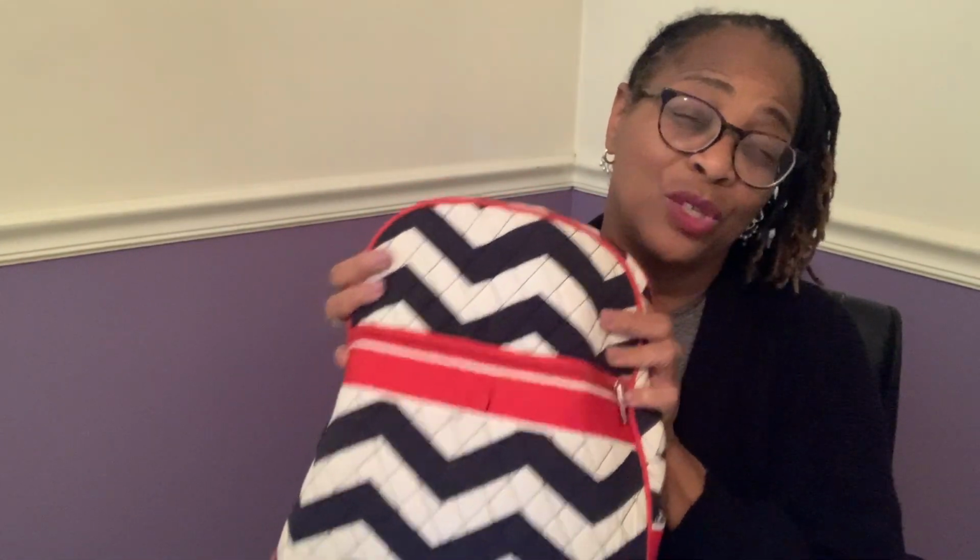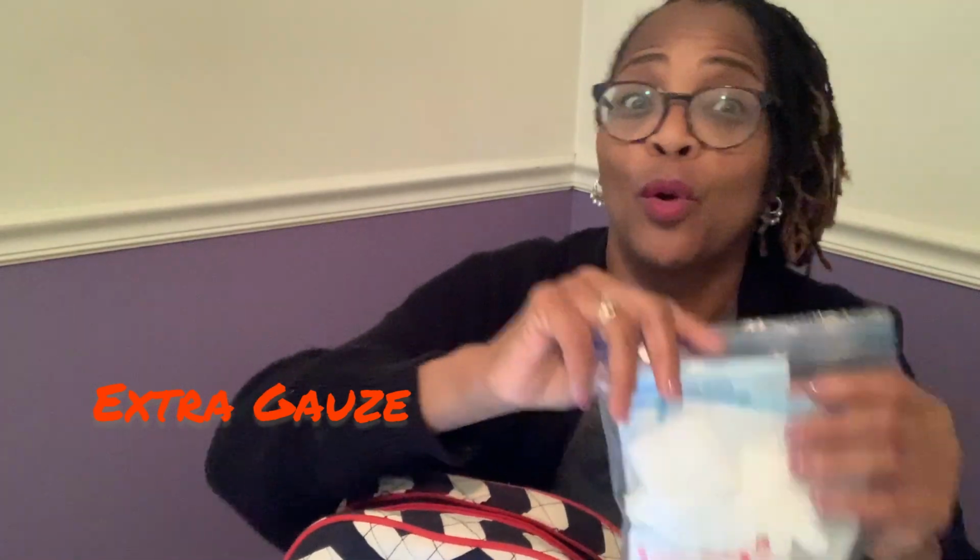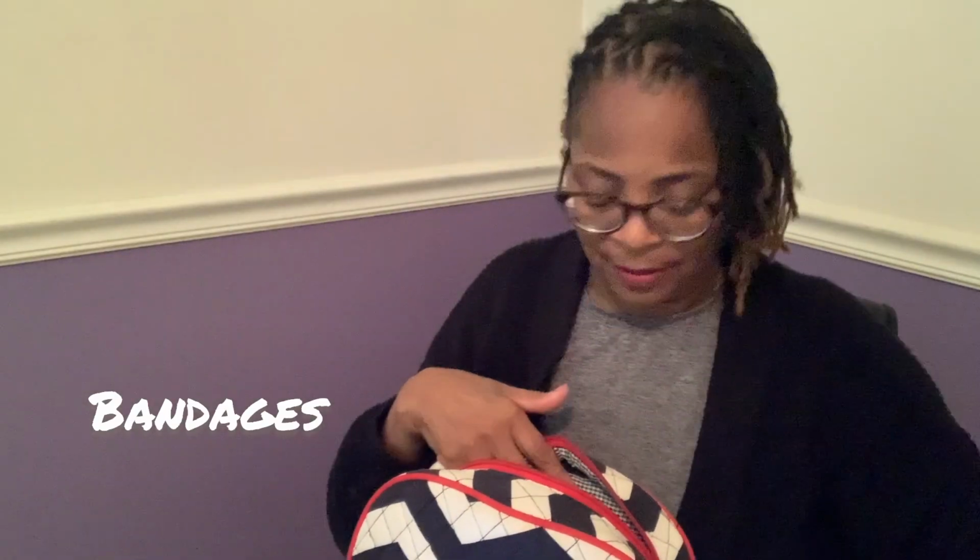Now, I recently went back into my bag just to check everything and make sure everything I needed was in place. It's good over the holidays to just look in your bag and see what's in it. I added a few things to my bag. One of the things I added was some extra gauze packets. It's always good to have some on hand. You never know when you're gonna need it. Another thing that I added, bandages. So I'm just gonna take everything out and go over it again.